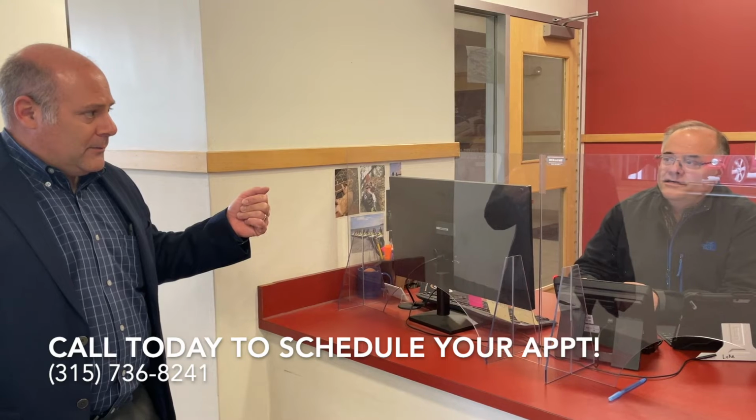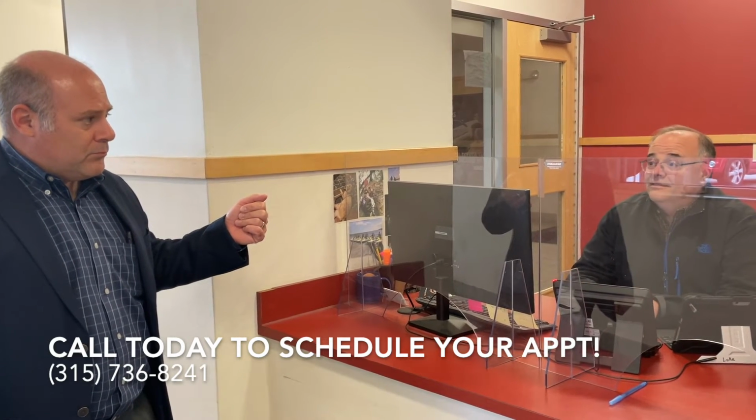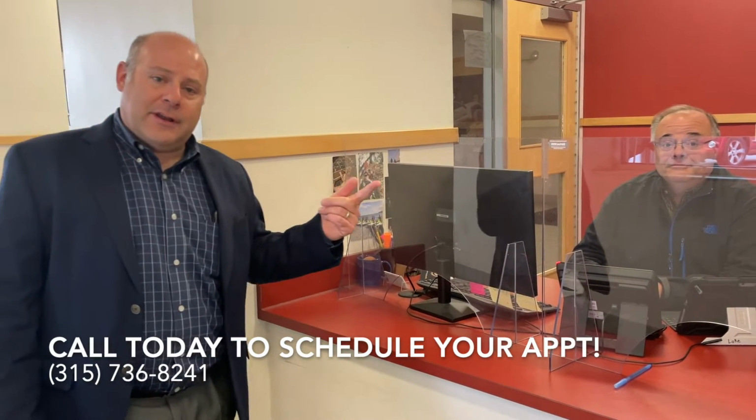Absolutely. Once a year, it just takes everything apart and cleans it, so everything's moving back and forth freely, and that increases the life of the brake pad. All right, folks, you heard it here first.